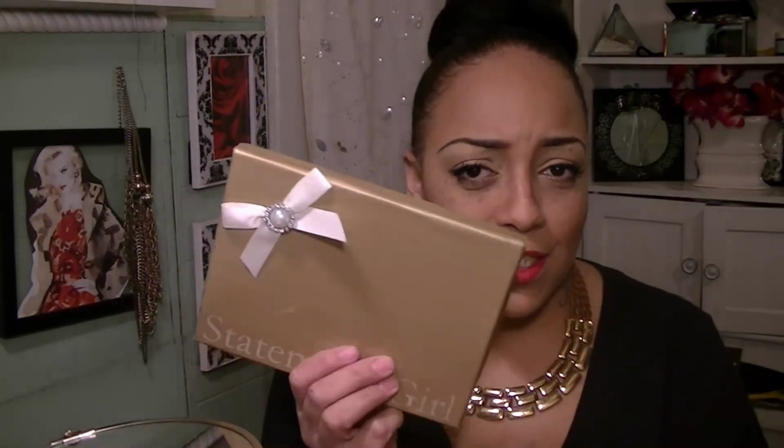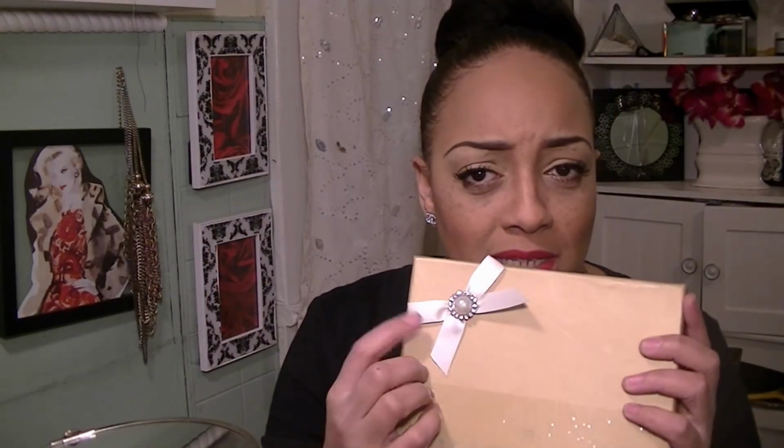Basically how the wig looks. What I'm excited about is when I saw the box, I thought, this is so pretty. Seriously, they are really about their business, the way they've designed and detailed every piece of their products, down to their packaging.